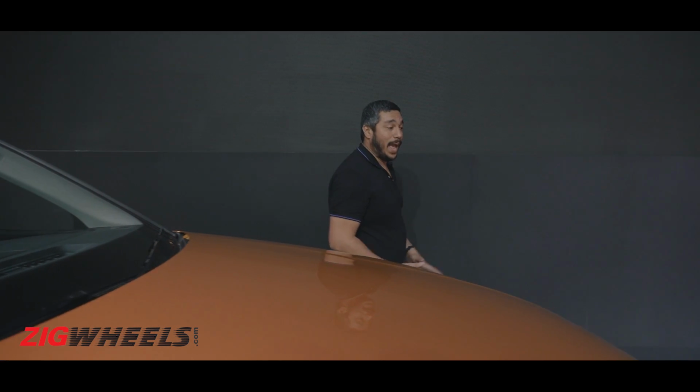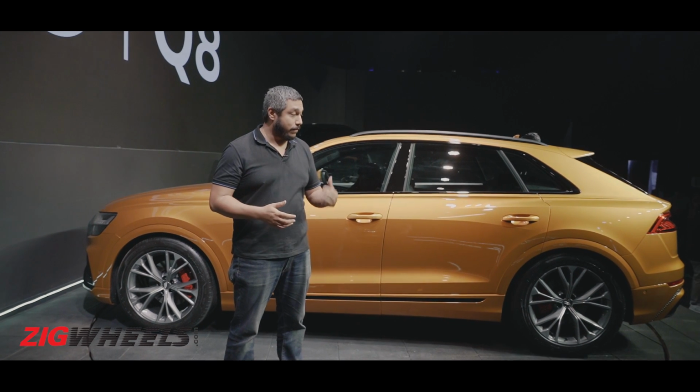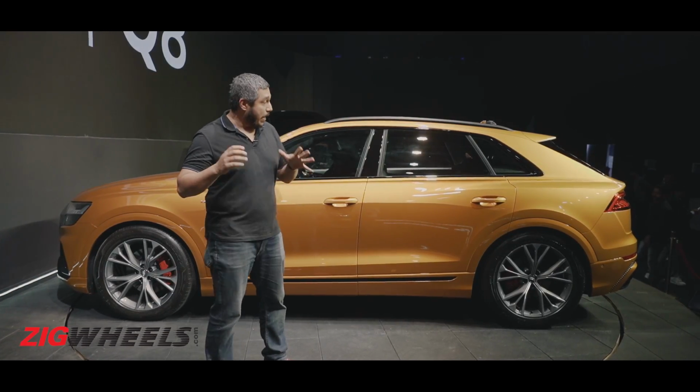Welcome to Zigwheels, and we're here in Mumbai for Audi's launch of their flagship SUV, the Q8. Audi has renewed their focus on the Indian market, and this month we're seeing the launch of their flagship SUV, and next month we're going to see the launch of their flagship sedan, the A8. But for now, back to the Q8.